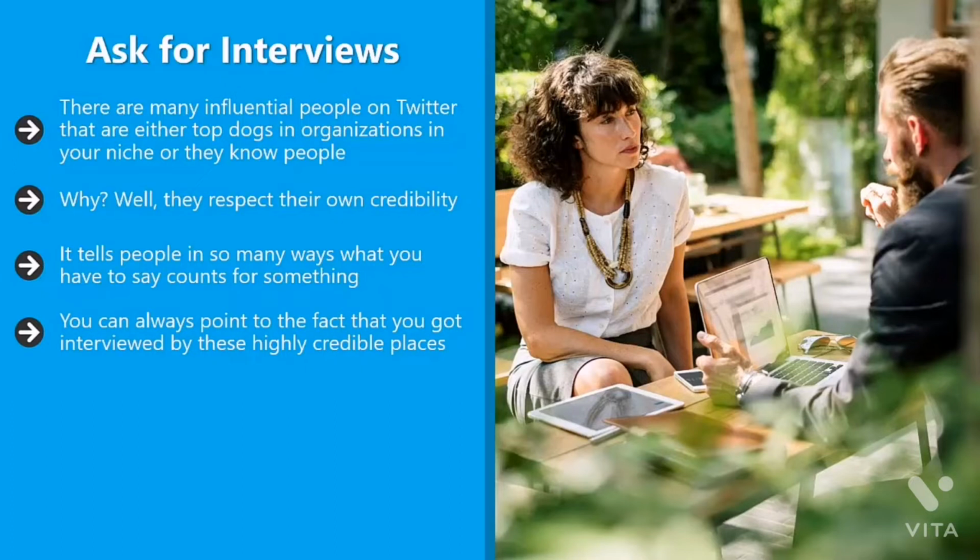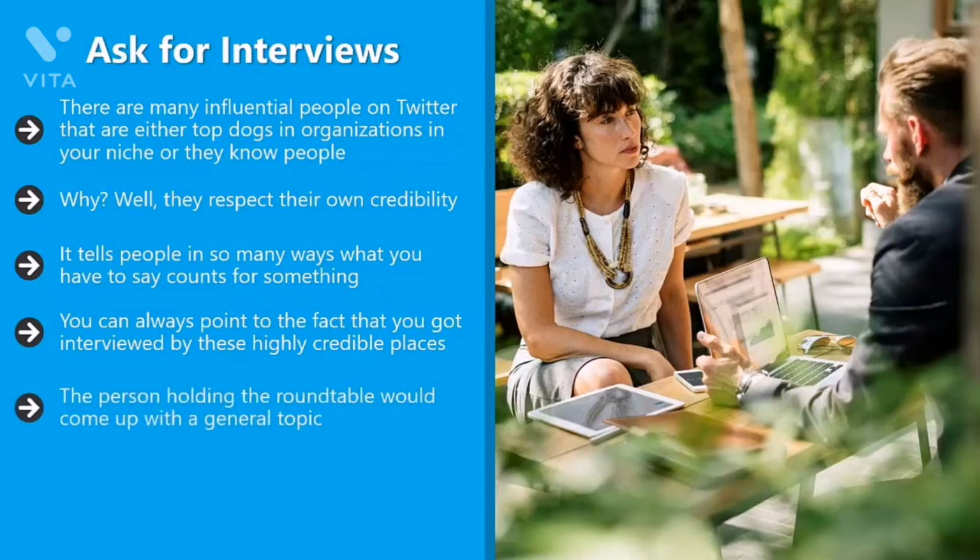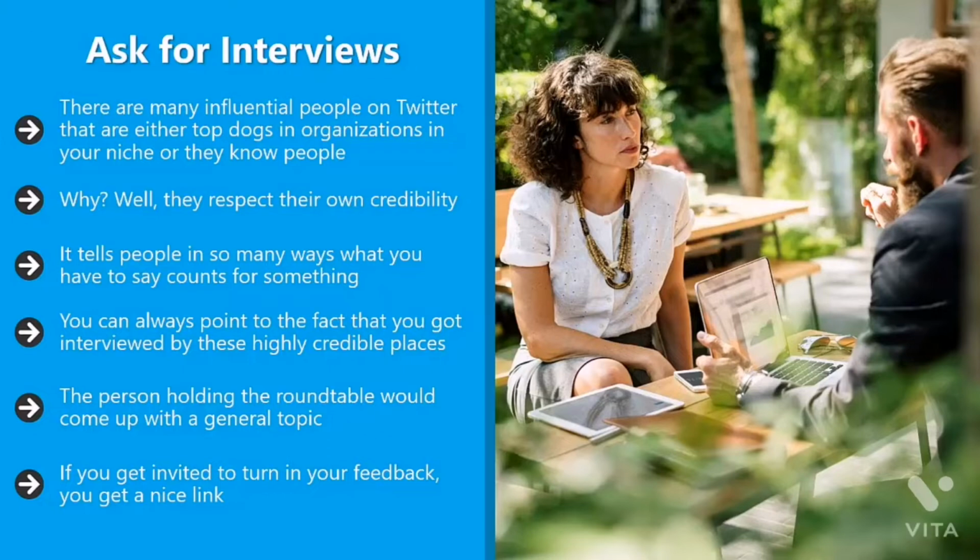Another advantage you can get when you put in the time to manually engage with truly influential people involves blogging roundtables. Blogging roundtables are basically group interviews. The person holding the roundtable would come up with a general topic, for example, general SEO trends in 2018, and then hit up a large number of people for their interviews, knowing full well only a small fraction would respond. If you get invited to turn in your feedback, you get a nice link. Imagine if the blogger roundtable was being held on the premier website in your niche. Again, it doesn't take a genius to figure out the dynamite SEO potential of this opportunity.